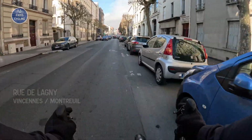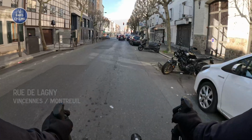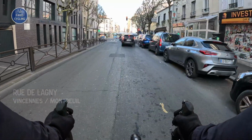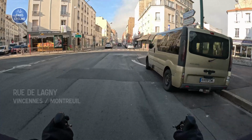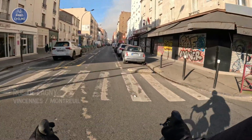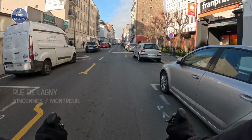So Rue de Montreuil again, Vincennes on our left, Montreuil, sorry, on our right, and we will visit two other cities or towns with the same name street. So you can see the huge panels, Vincennes and Montreuil on our right. We miss it. Anyway, Rue de Lagny also acts as a border.